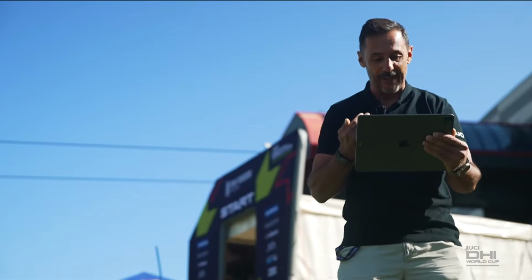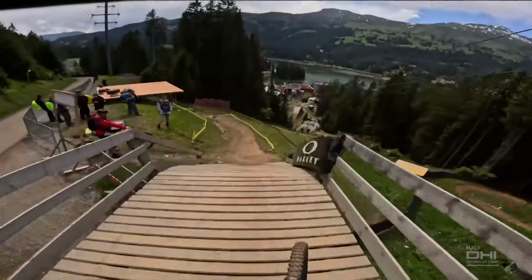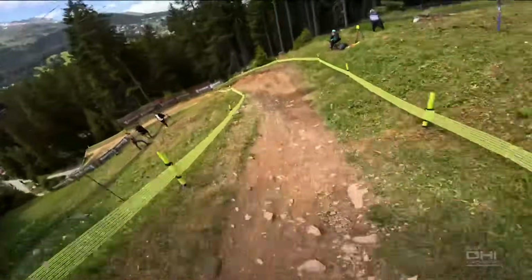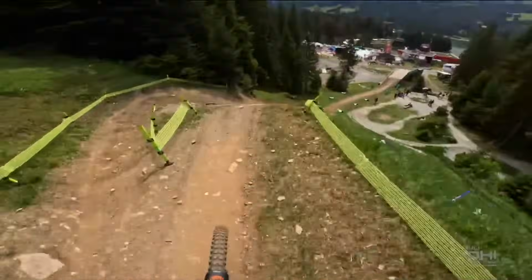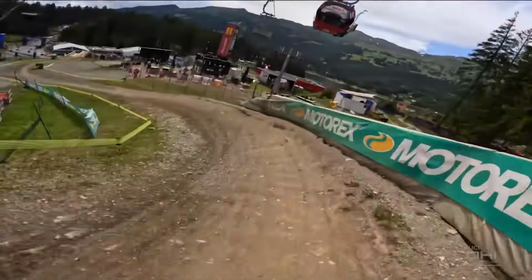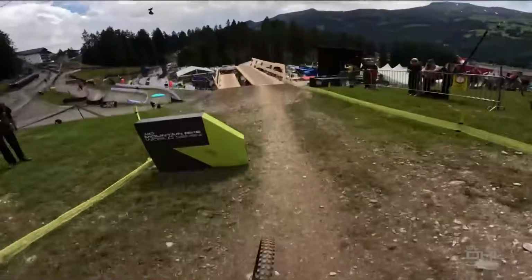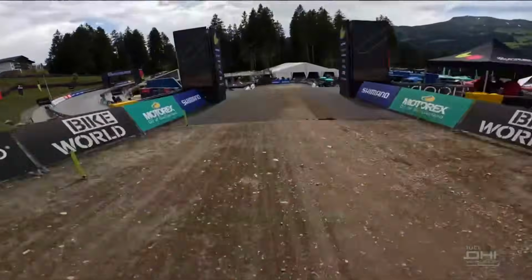Okay, he's recovering here a little bit with those drops before the table. One nice wood table here crossing the road. Another right. This is more like bike park stuff. He's taking all the berm at full speed, no brakes. One of the last drops, he's aiming for the big table, and be careful of that left corner here. Oh, it's almost done. Two flat corners, right and left. Last drop, and it's the finish line for Loic Bruni.